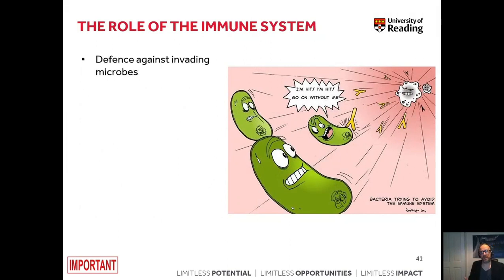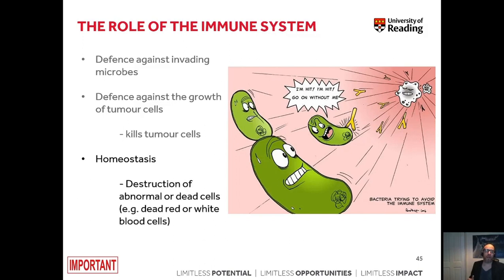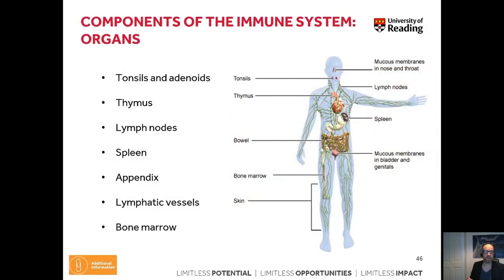So, what are the roles of the immune system in the human body? The first and most obvious function is defense against invading microbes. In addition, the immune system is also in charge of defending the body against growth of tumor cells, and this is something we will understand in more detail after watching the videos within the second session next week. In this part, we will learn how the immune system is able to recognize and kill tumor cells. In addition, the immune system plays also an important role in tissue homeostasis. In this function, the immune system is in charge of destruction of abnormal but also dead cells, for example, dead red or white blood cells within our circulation.